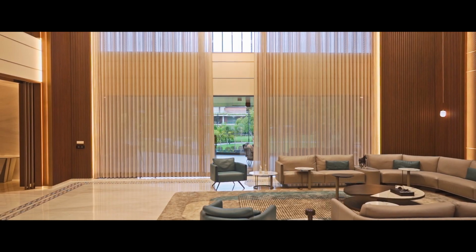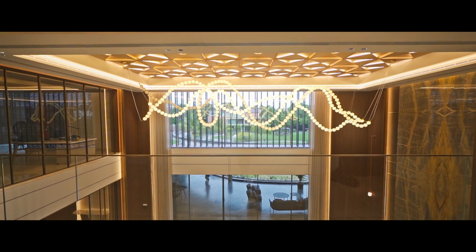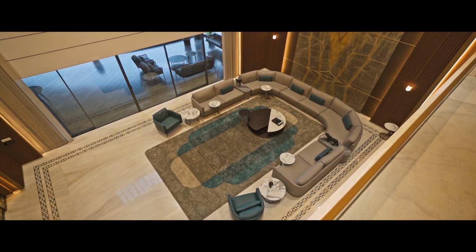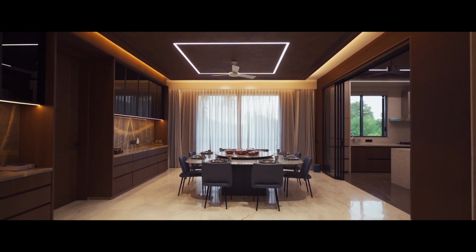So essentially, this house is about 45,000 square feet of construction. Each house has about 8 bedrooms, a living room, a family room, and a very elaborate kitchen and dining.